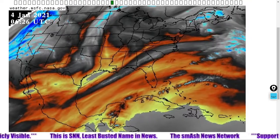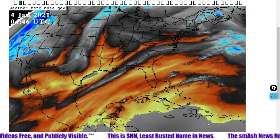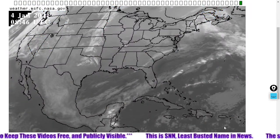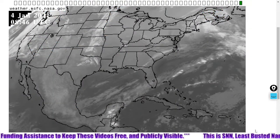Here is the water vapor map. So we've got a low pressure there over the Rockies right now. And it will intensify going into tomorrow. There's the cloud layer once again. And there's the water vapor cloud layer and water vapor.